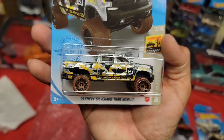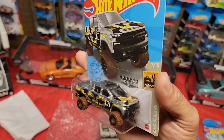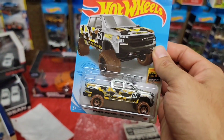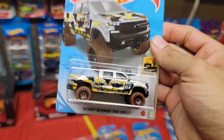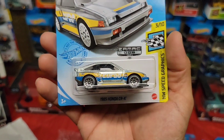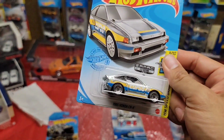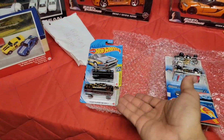Here we go, guys. You got the 2019 Silverado Trail Boss ZAMAC number 7 for 2021. Nice. So you probably saw the video posted right before this. I did get the fresh wave of these from my buddy Mike. But a second one does not hurt. You guys already know I opened up a bunch of my castings. So maybe these will be opened or maybe not. But I'm glad to have some duplicates. And right here you got the '85 CRX ZAMAC number 8. I know you guys had already started getting the plans of sending this. I didn't know Mike was actually going to send them at the exact same time. So there we go. Looks like I'm getting an abundance of ZAMACs.